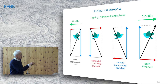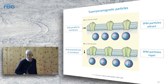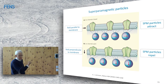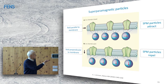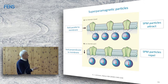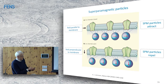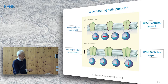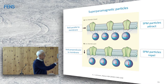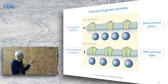That you've probably already seen, just to indicate what an inclination compass is. But you can get an inclination compass from magnetite in principle. Not much experimental evidence for it. But if you imagine superparamagnetic particles, which don't have a permanent magnetic moment, tethered in some way by cytoskeletal filaments, perhaps to a membrane, then when the field is parallel to the membrane, it would induce magnetic moments in these superparamagnetic particles, which would be aligned like this. So you can line up the spins within these small magnetite crystals, and the magnetic moments on average will line up with the field direction.